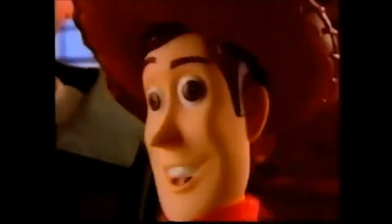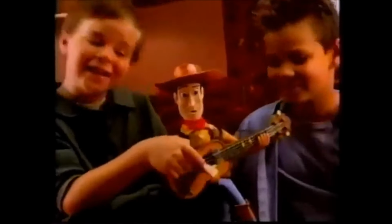You can put on a show with new Strum and Singin' Woody. He starts to play when you start and stops when you do. And please, help Woody tune his guitar. You can sing along and even whistle with Woody. So put on a show with Strum and Singin' Woody and you're the star. After all, he couldn't do it without you.